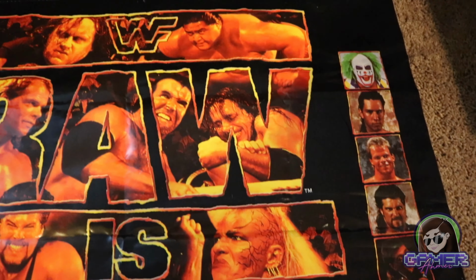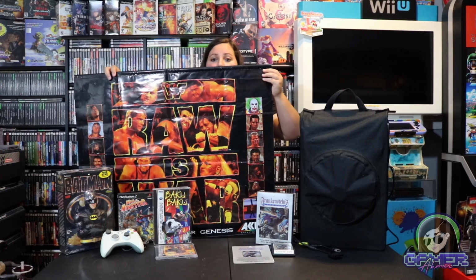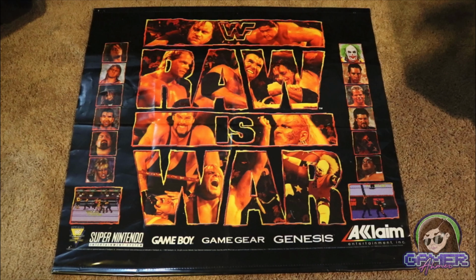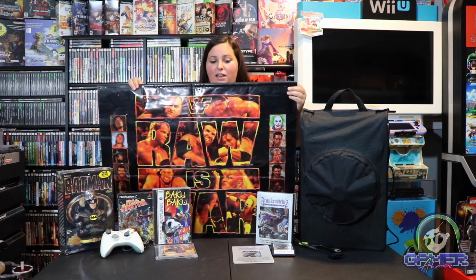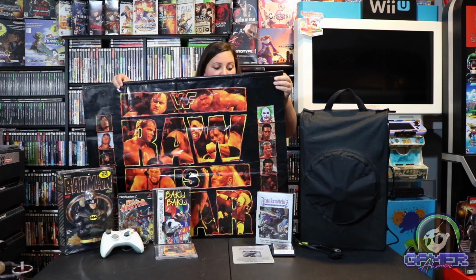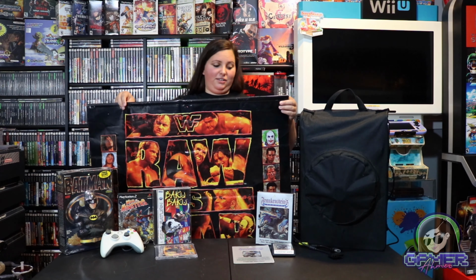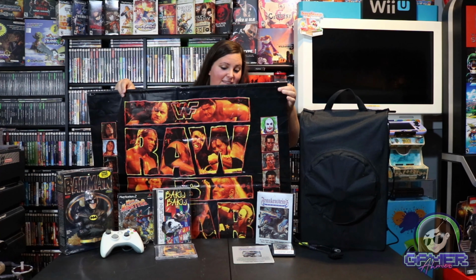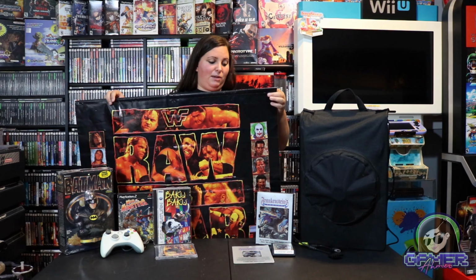So this says Raw is War, and then at the bottom it's hard to tell. I'll try and get an overview of this. It's for the Super Nintendo, the Game Boy, Game Gear, and the Genesis. So this is such a great game. I remember playing this back in the day on the Sega Genesis. This was something where I loved a lot of these wrestlers. I really enjoyed watching this, and these characters and wrestlers really came to life in this game. It was so much fun. I loved playing all of these wrestling games back in the day.